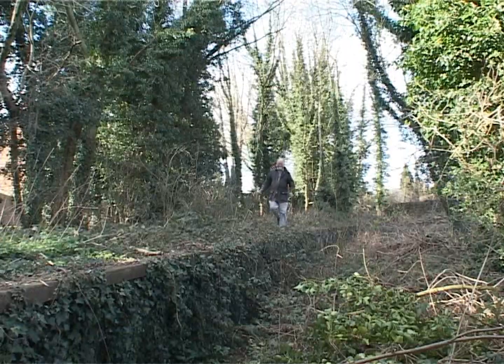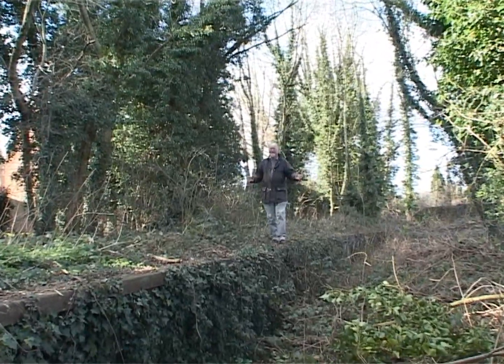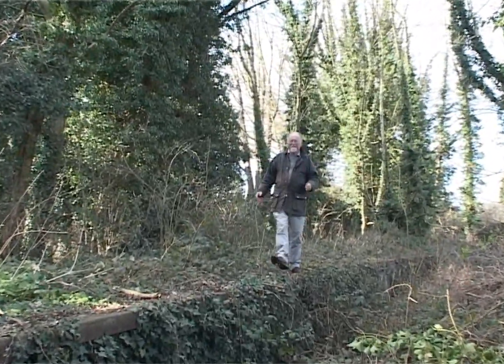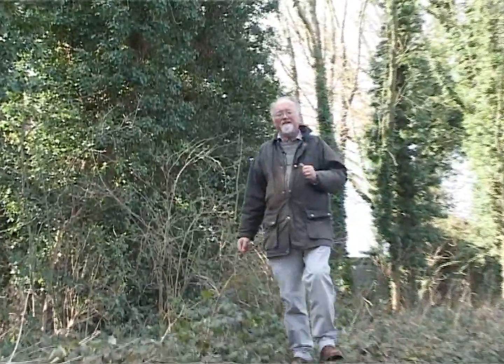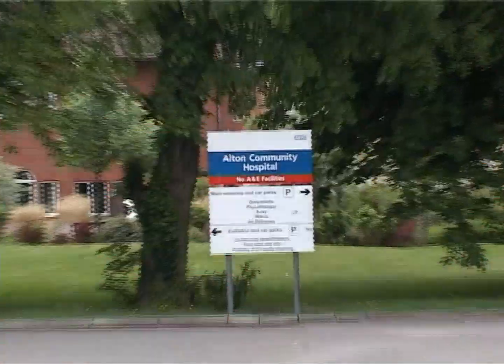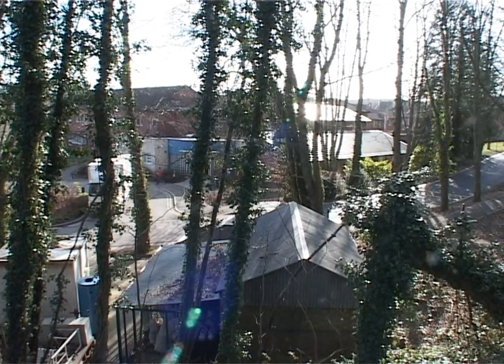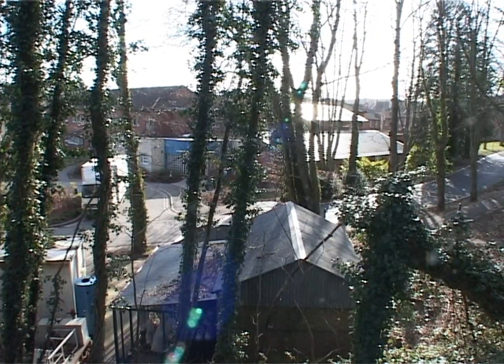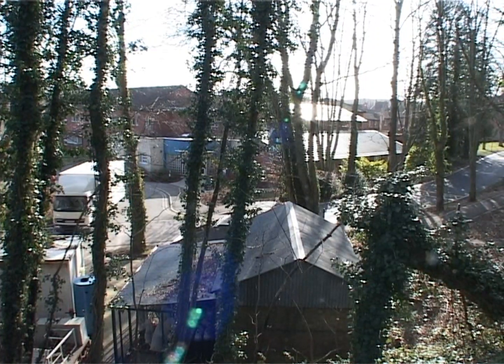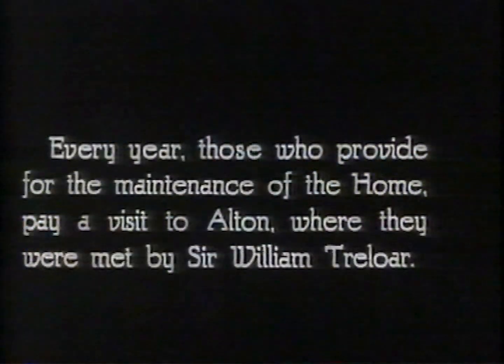This is the end of the line. We've come down past all the stations, and now we are at Alton Park, a somewhat special station because this was built as a private station specifically for Lord Mayor Trelaw's Hospital, which is over here on the right. The hospital itself was used by what was then called crippled children, mainly children from London who were suffering from tuberculosis. Every week a special train ran down from London so that visitors could visit the children, and then in the afternoon it would go back to Waterloo.